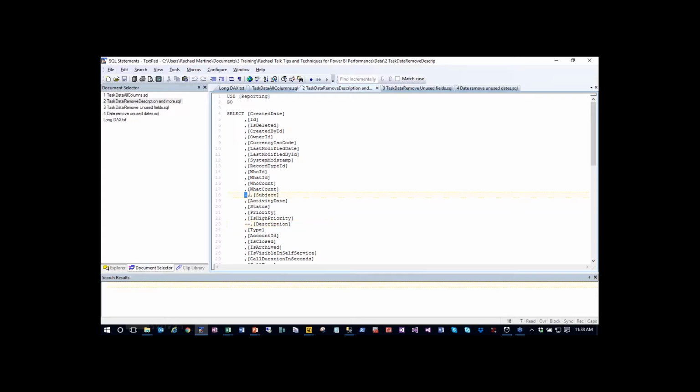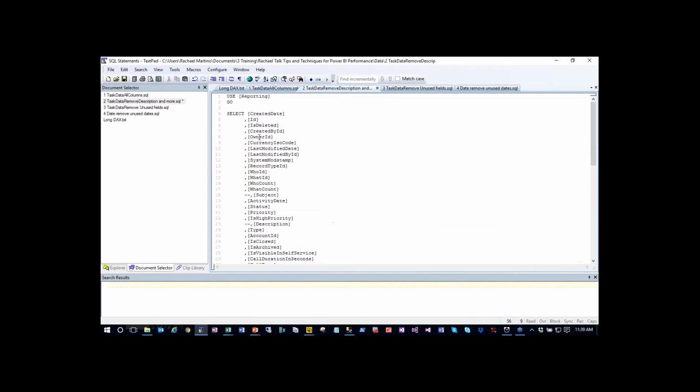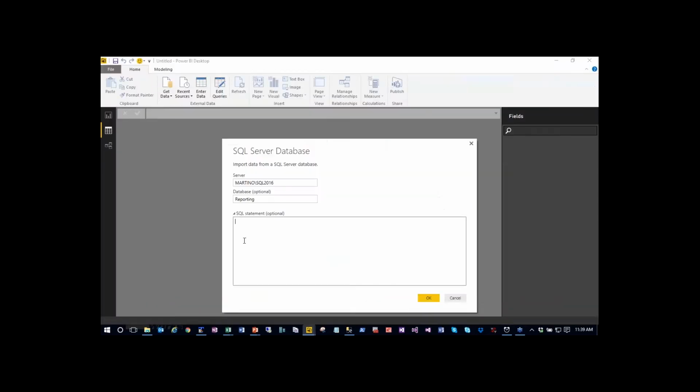And all I have done in that query is remove the string values that were identified as highly memory intensive. Now, this one has not been removed, so I'm going to grab that one too. I think that was the third one, Synity Recording C. So we'll grab that one too, and we'll take the whole query. I ignored ID for a moment because I'm going to show you a better way to deal with ID than just taking it out, because we want to keep our unique identifier for our tasks. So here is our task query, and I'm going to set this to running.